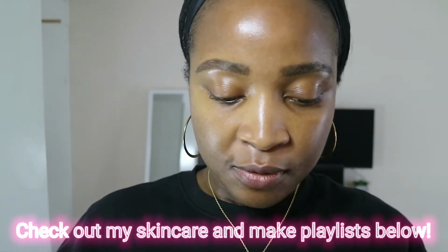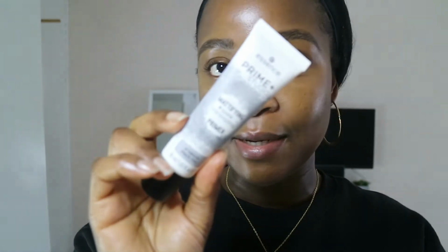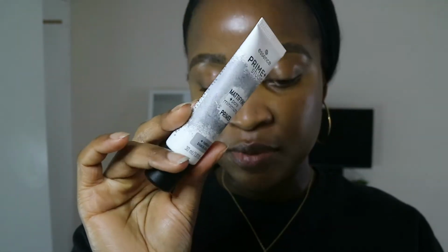So yeah, the primer I've already applied is the Essence Mattifying Pore Primer. I like to start my makeup application with a primer because I do have oily skin, and the one I've been really liking most recently is the Essence Prime Studio Mattifying Pore Minimizing Primer with Natural Black Clay, and it's really good. It's grey when you apply it, but it applies clear.